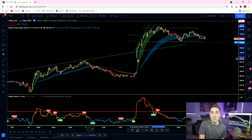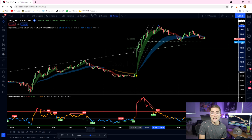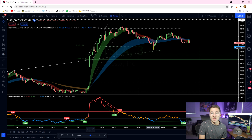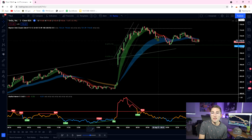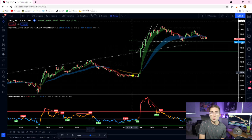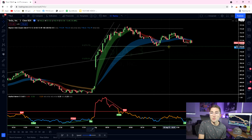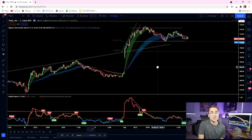If we were to Fib retrace from the prior day's low, now you're looking at it a little differently. You got the 30% retracement being the exact bottom of the day for this move here, and you got the 50% retracement being kind of the first 3-minute candle open. So you can use these levels to know if it's make or break. If you start giving up Fib levels, that's when you know this move is likely to reverse.